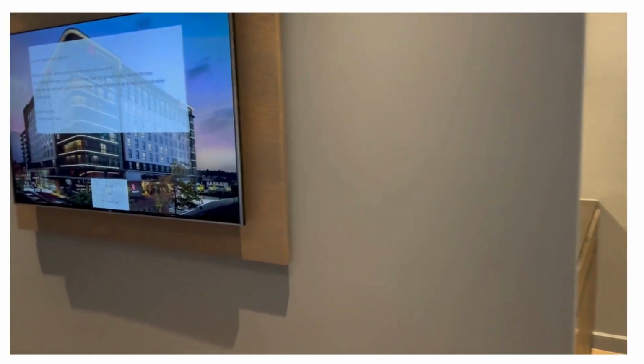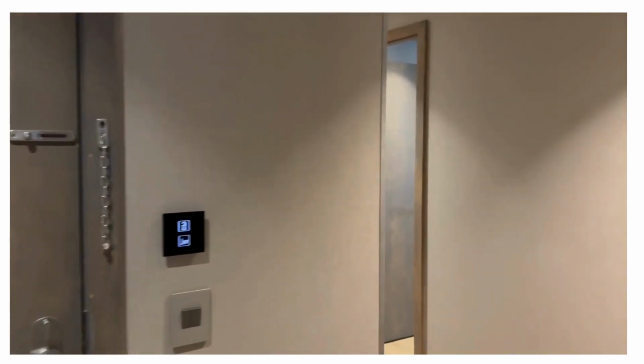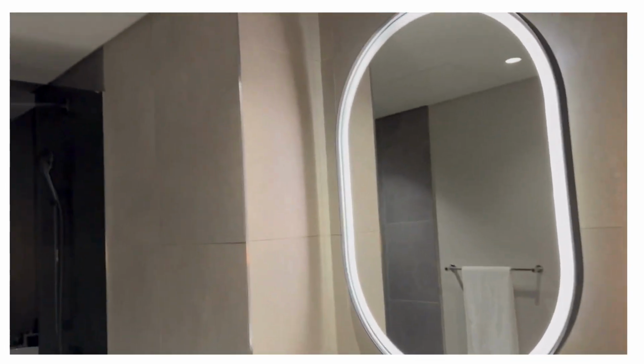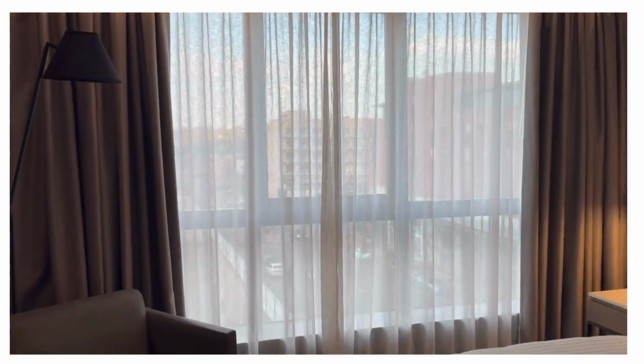So this is the living room. Back to where I started, at the front door. And around the corner is the bedroom. There's our luggage. Entering the bedroom. Here's the master bath. Shower. And the bedroom. King bed, TV, view of the city.